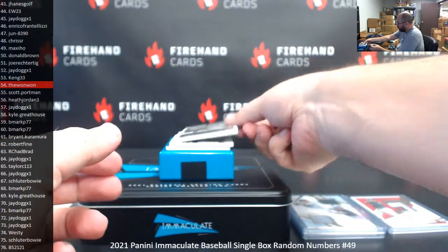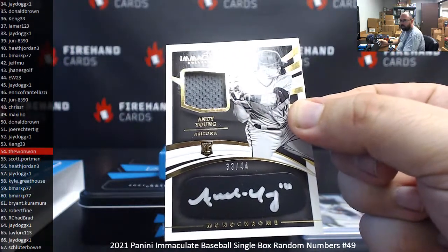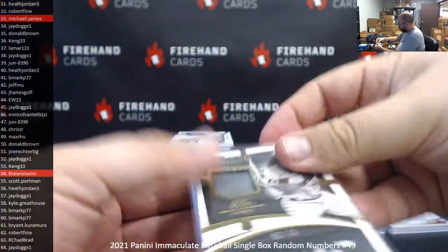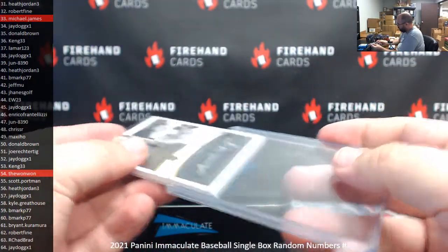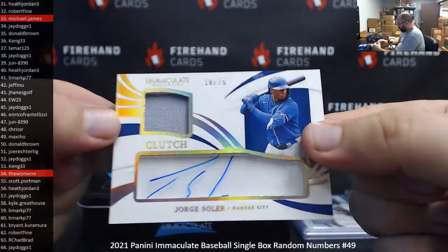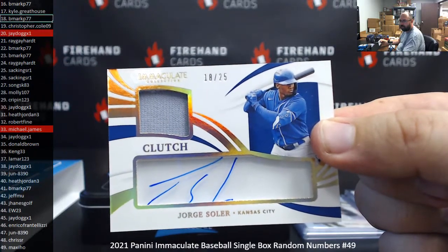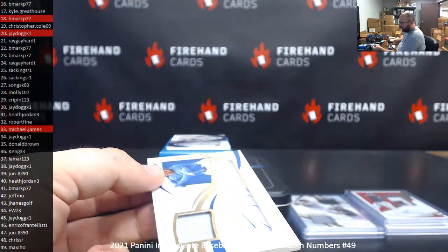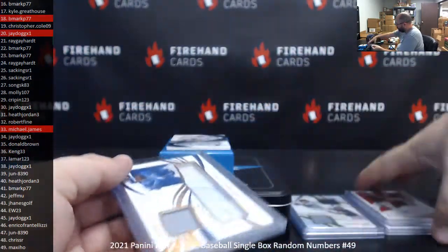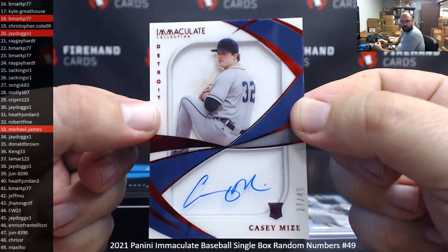All right, next up is a monochrome rookie jersey auto, Andy Young, Diamondbacks. Serial number on this one is 33 of 44. 33, Michael James. Got a clutch jersey auto, 18 of 25 for the Royals, Jorge Soler. Spot 18, B Mark. Last card of the box is a red foil shadow box signatures, 27 of 49, Casey Mize. Spot 27, Tsongas.